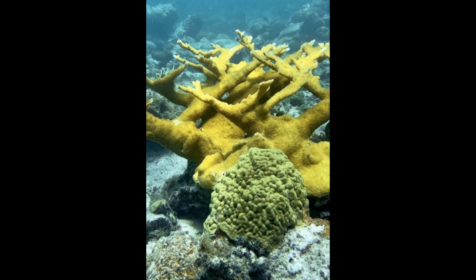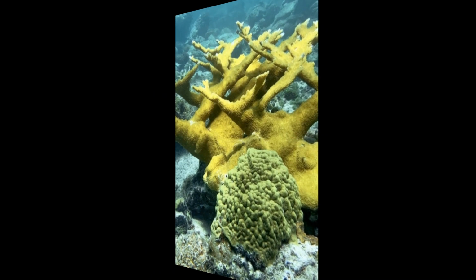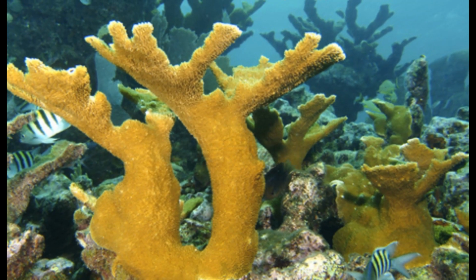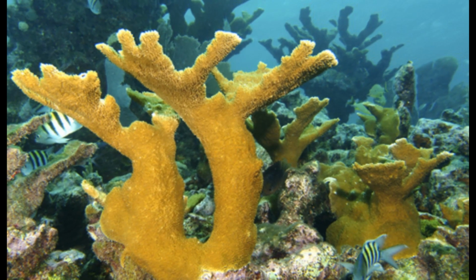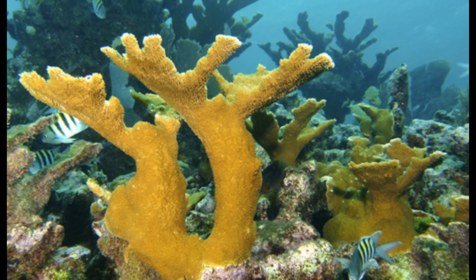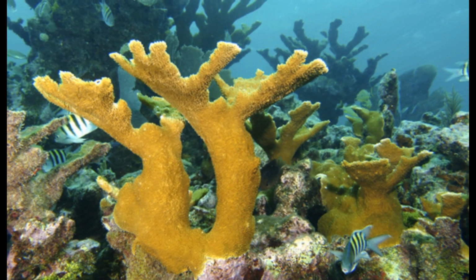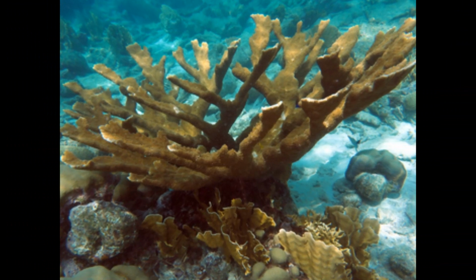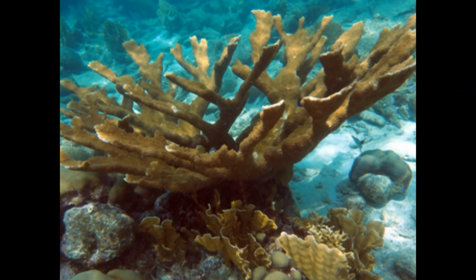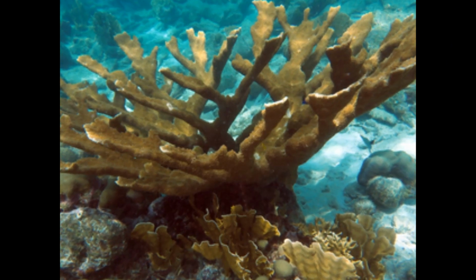While zooxanthellae provide a significant portion of their energy, corals, including Elkhorn coral, are also opportunistic feeders. At night, when photosynthesis ceases, coral polyps extend their tentacles into the water to capture tiny, planktonic organisms, including zooplankton. The polyps have specialized cells called nematocysts that release stinging tentacles to immobilize and capture prey. This feeding on plankton supplements their diet with additional nutrients.